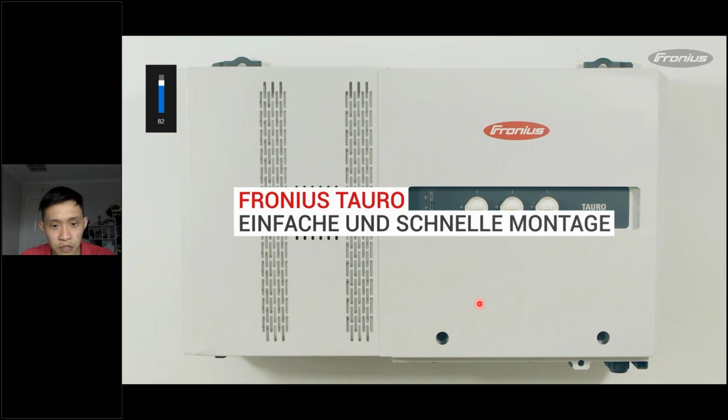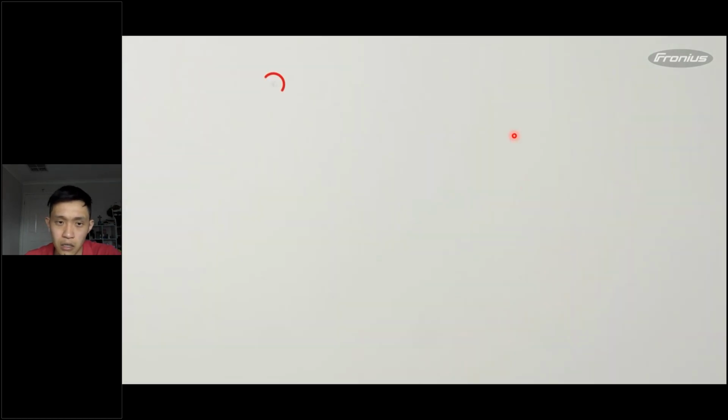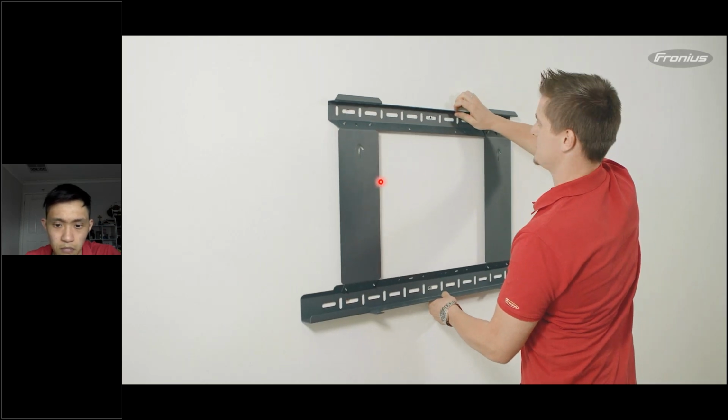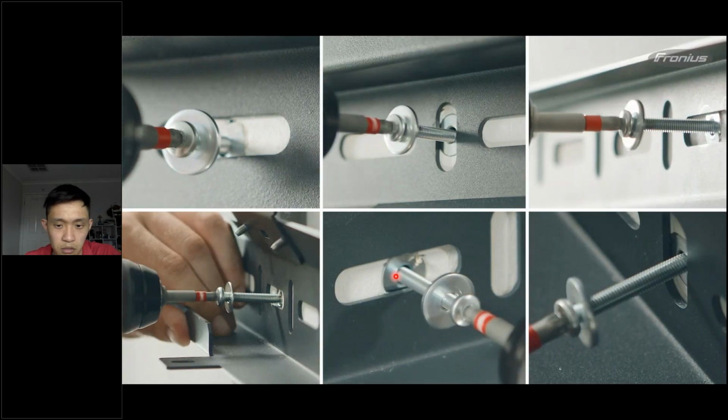So with this video, we just show you how to set up the inverter. Maybe it will lag a bit, but just to show you guys, you have 6 screws that you need, or 6 holes. And then from there, you just need to mount your wall bracket, as you can see here. And use the drill, 6 screws.